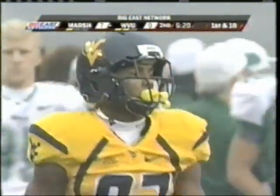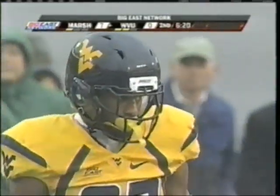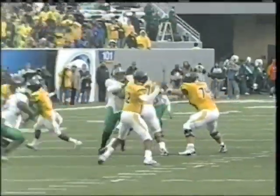Alric Arnett was well out of bounds when the ball got there. And you just got to know where you are on the field. It's all about field awareness at that point. I mean, he just didn't even give his quarterback a chance to throw the ball anywhere. No, it was a good pattern.